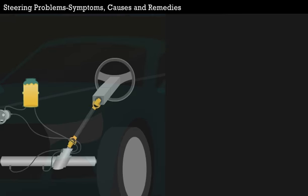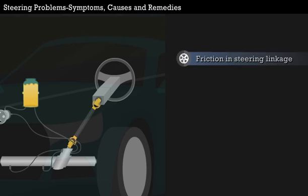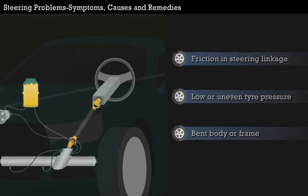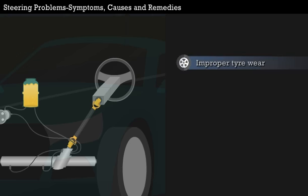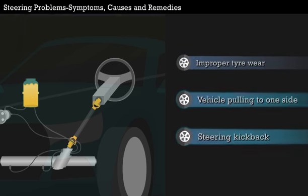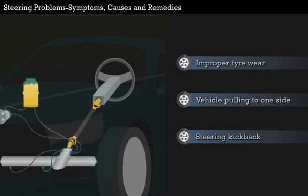There are other possible causes, such as friction in steering linkage, low or uneven tire pressure, bent body or frame. Factors like improper tire wear, vehicle pulling to one side, steering kickback. The mentioned factors have to be addressed to ensure safer driving. Let's see these factors, their possible causes, and corrective measures that can be applied in detail.